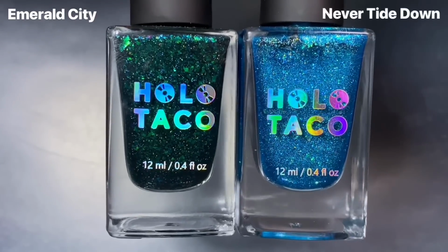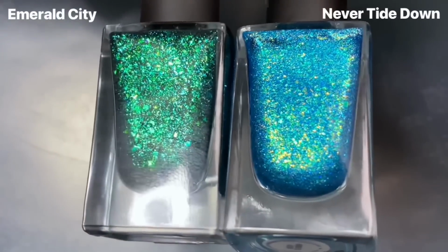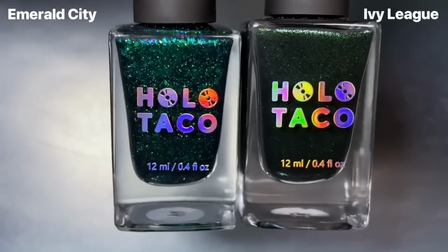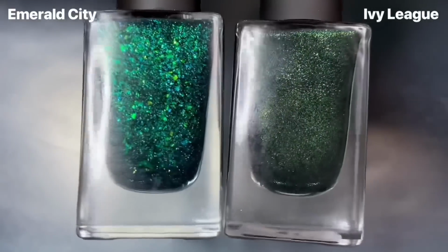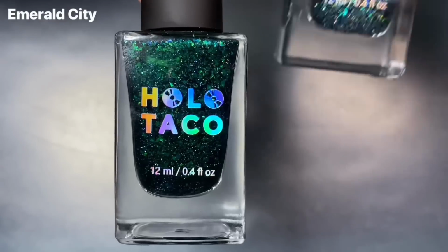Then for Emerald City, I wanted to quickly show this next to Never Tied Down, since I saw a lot of people saying that it leaned very teal, but it's not a true teal by any means. It definitely is very green, so I figured I could also show this next to Ivy League from the Dark Academia collection, but that one's an even darker, like blackened green base with a little bit more of a yellowy green kind of shimmer, so also not dupes.